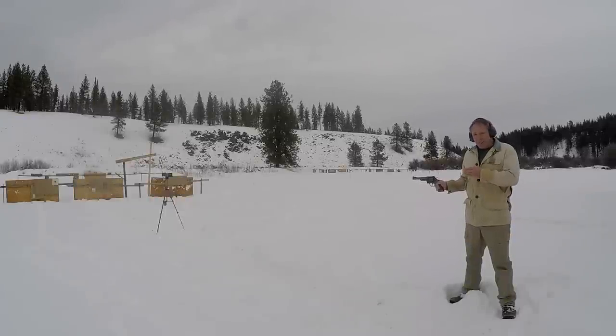I've got the chronograph set up at 7 yards, and I have my Smith & Wesson Model 29 44 Magnum with a 6-inch barrel. And I have it loaded with Speer Gold Dot 44 Magnum 210 grain jacketed hollow point.